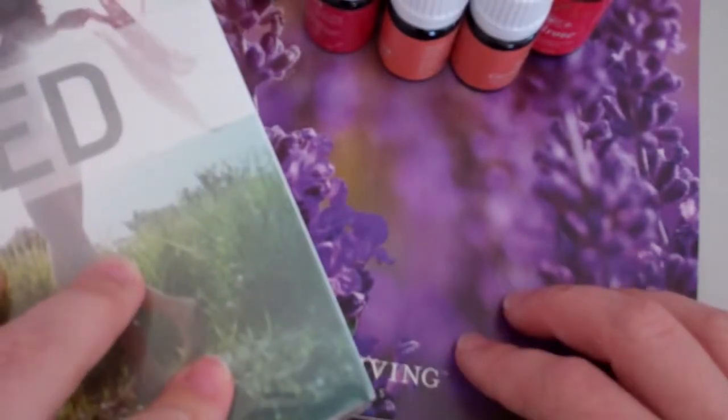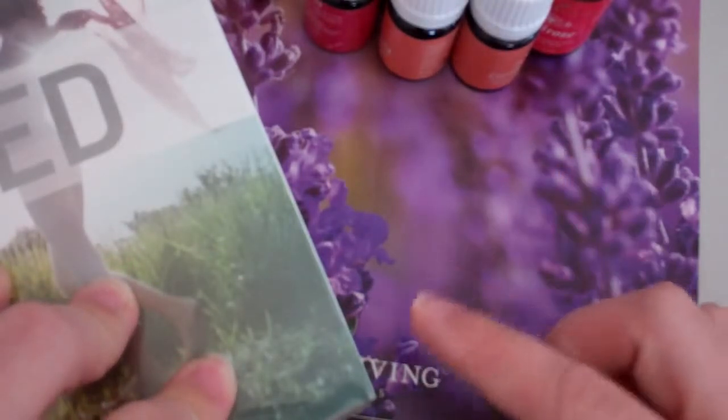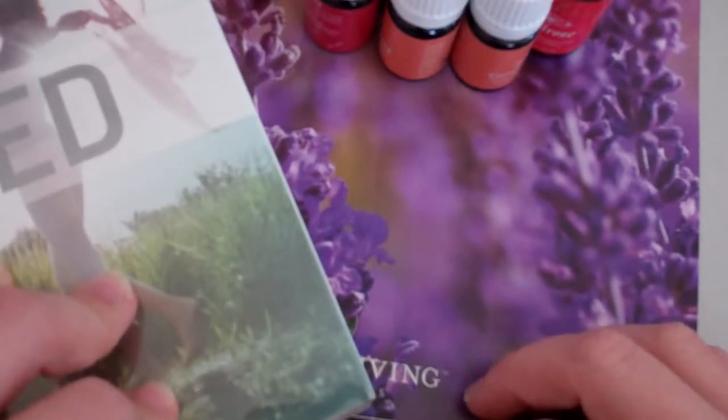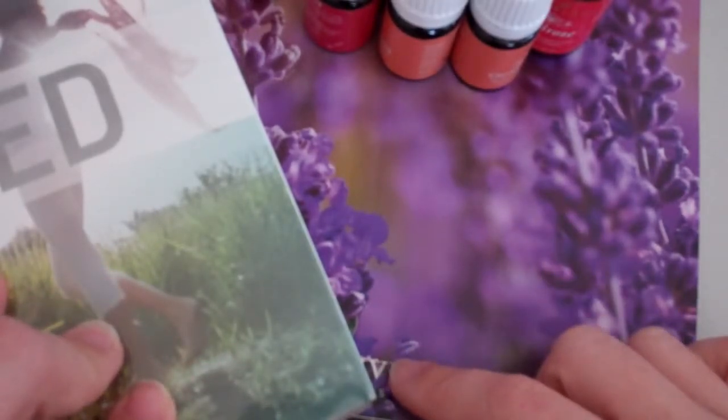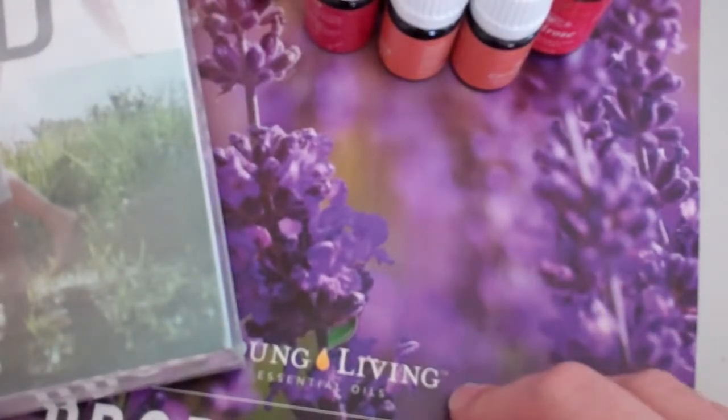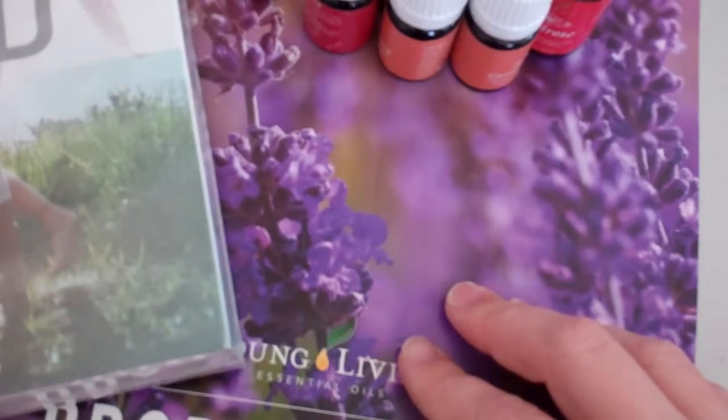So part of my order came priority mail, and then I got a 3-pack of Thieves disinfectant spray. Wow. And that is going to be coming through FedEx, which I do not have yet. So that's kind of just a testament too of how quickly you get the priority mail if you do USPS.